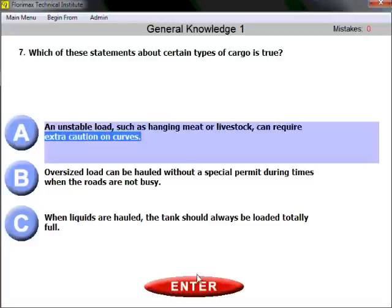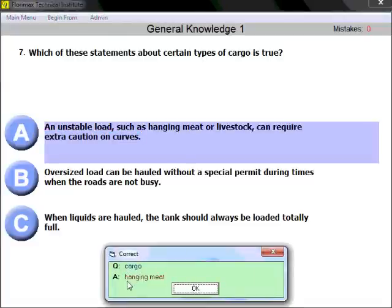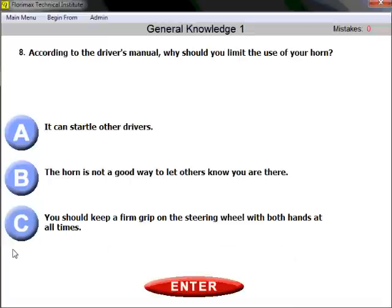All right, let's see. Yeah, hanging meat. Hanging meat. That's unstable load. A landmark of the right answer in this question.